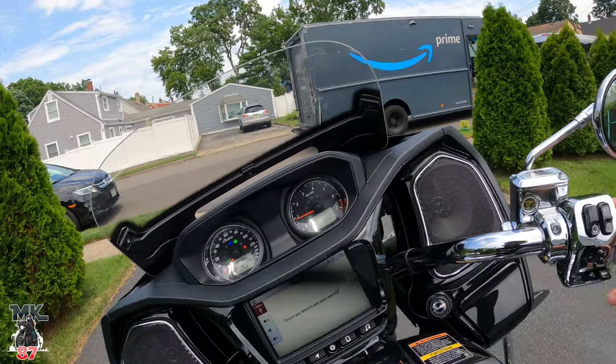Now, like I was saying before, switching into gears, the transmission just does such a nice job. It's so smooth. It's like cutting butter with a knife. It is weird because you hear that clunk, but as far as it switching into gear, it's so smooth.